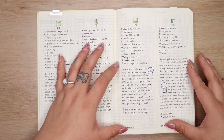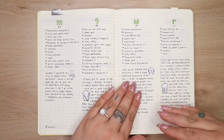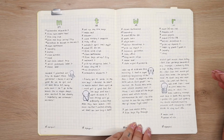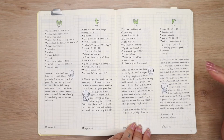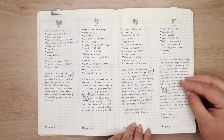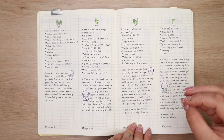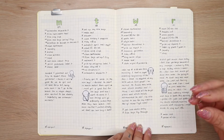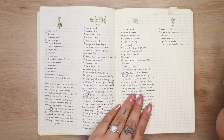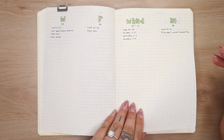I've been a little bit more flexible with myself in this notebook than I ever have been in any other bullet journal, and I feel like it's added to my success in this notebook of using it consistently and being excited about getting into this on the daily. And yeah, I've just been loving the flexibility that I've given myself here. So random facts for your day, but that is it for the dailies.